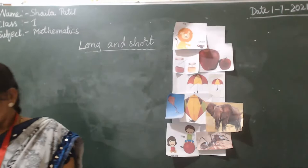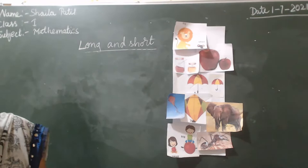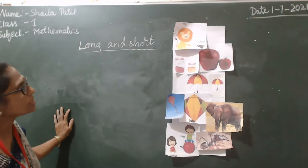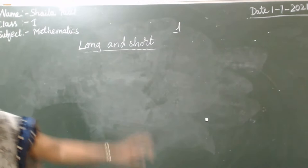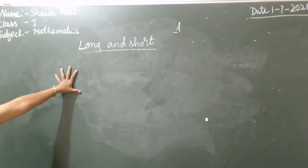Understood this concept? Yes. Now, on what basis have we done this? On the size of the length. When some objects are compared on the basis of their length, we get long and short. When we compare the length of the given objects, we get long and short.